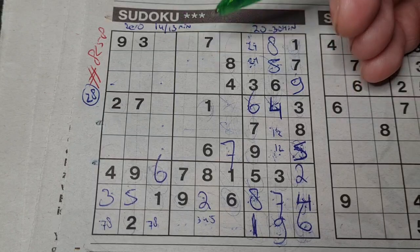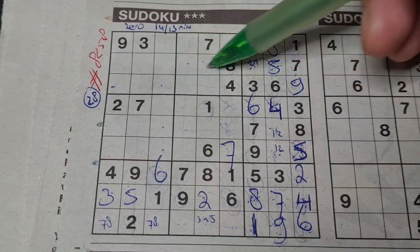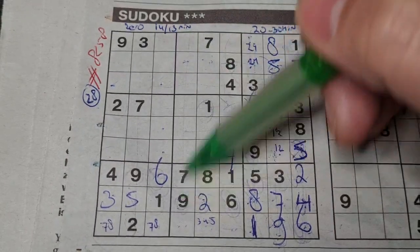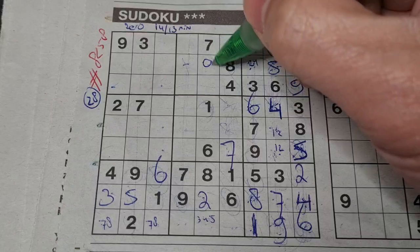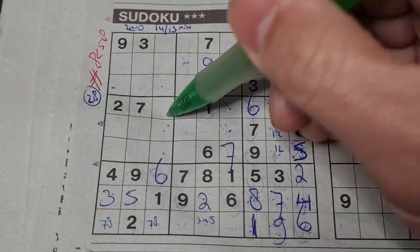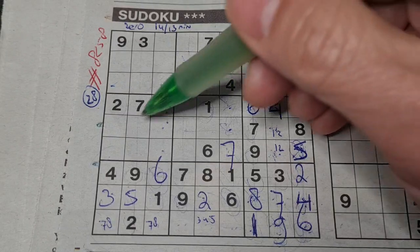All right. 9 in the first row, 9 in the third row, so the row between, the second row, only 2 places left for the 9. It should be here or there. We have a 9 in this column, no 9 there. 9 should be there. Need a 9 here. Okay. And now, need a 6 here.